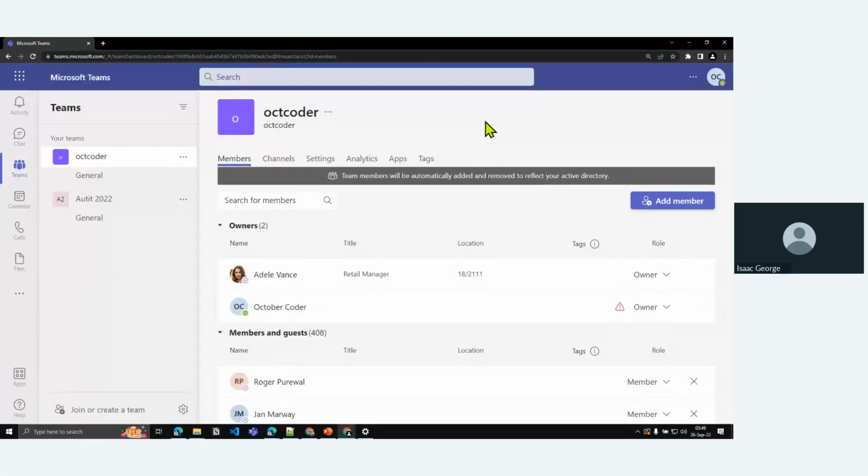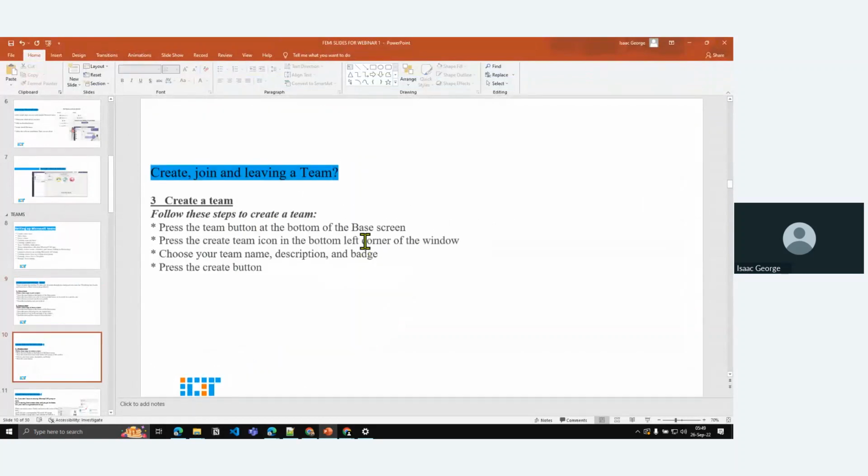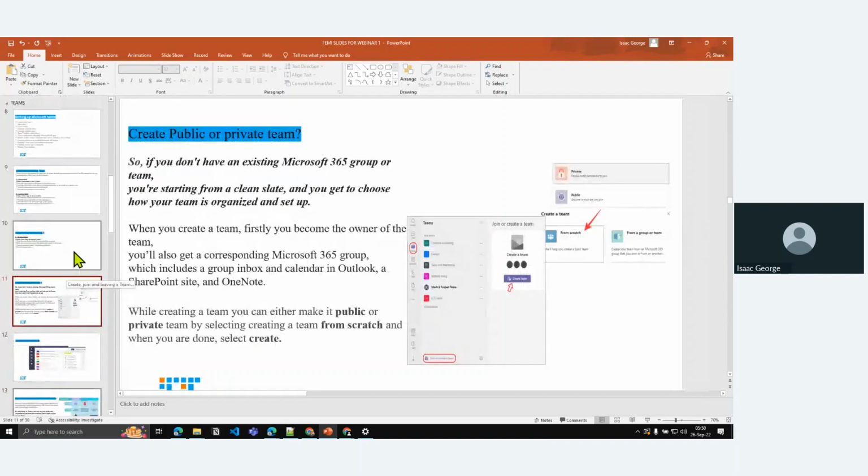But meanwhile, the how-to guides for this presentation will be shared with us, so we can follow the steps on how to do the number of demos we have for today's session. So we've seen how we can create a team, how we can join an already created team, and how to leave a team.